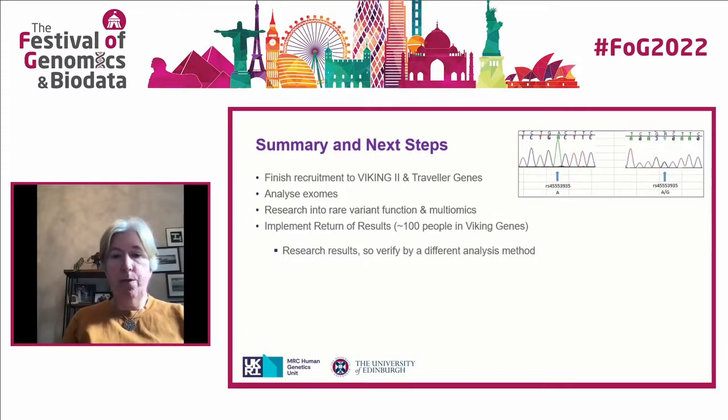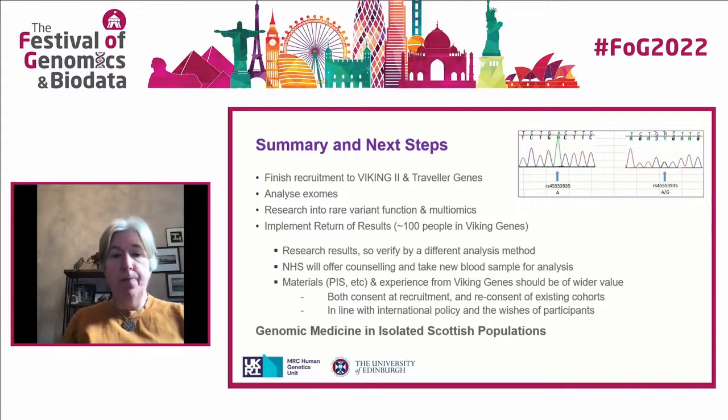One thing to point out is that we're aware these are research results, so we verify by a different analysis method. We're actually using the very old-fashioned Sanger sequencing, but it still works and is still very inexpensive and straightforward. And the NHS will also, before they do anything to act on the results, verify, repeat the analysis themselves, and will also offer counselling. So we think the materials and experience that we're gaining here will be of wider value to other cohorts, particularly because as well as taking consent at recruitment, we're also going back to reconsent existing cohorts. And this seems to be in line with international policy and the wishes of participants.